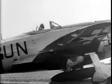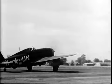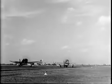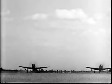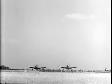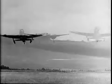Let's go. Takeoff by twos on the quarter minute. Element leader and his wingman. Expert takeoffs and landings are a point of pride with every squadron. While at other bases, time to the escort schedule, the P-38s get underway.